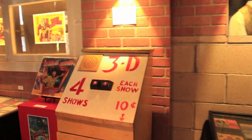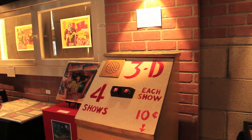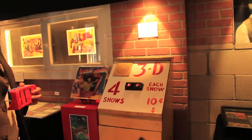So even though this particular machine didn't catch on, Paul Terry was still very ahead of his time in basically every way. Paul Terry was quite a fan or a supporter of 3D. The first 3D comic book was a Mighty Mouse comic book.